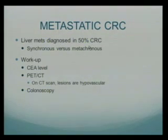Metastatic colorectal cancer: the important thing to remember is liver mets will be diagnosed in up to 15% of the patients who have colorectal cancer, either synchronous or metachronous. Workup would be, you get a CEA level, you'll have to get a PET CT to make sure there are no other lesions, because these can also metastasize to the lung. And of course, if you haven't had a colonoscopy, especially in a metachronous setting, depending on how far removed you are from the primary tumor, you may need a repeat colonoscopy.